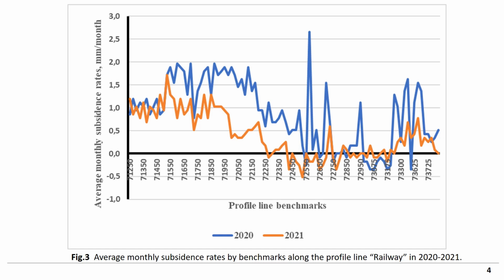Also, in a footwall, observations are made along the profile line railway, which crosses the southern, central and northern parts of the footwall. Average monthly subsidence rates by benchmarks of the profile line railway for the last 2-year period do not exceed 2.7 mm per month, which is clearly seen in figure 3.